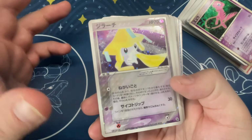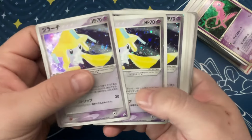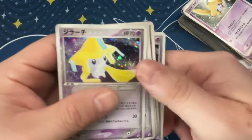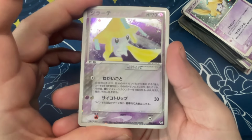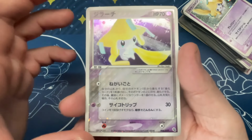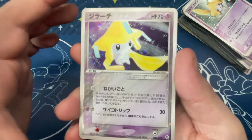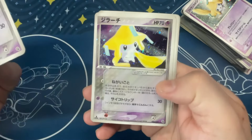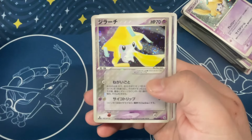We have Jirachi. I think this is from like a Metagross deck, if I remember right. 1, 2, 3, 4, 5, 6 copies of Jirachi. Man, I don't know if it's the extra natural lighting coming in, but some of this stuff's looking good today. This one, I had thought before, these were holo bleed, but for whatever reason, they did holo throughout the whole card on these. Honestly, it could just be this deck. I really don't know. There's a lot of cards out there, but it's got holo bleed through the actual, I did see one. Yeah, man, look at that swirl. That's nice.